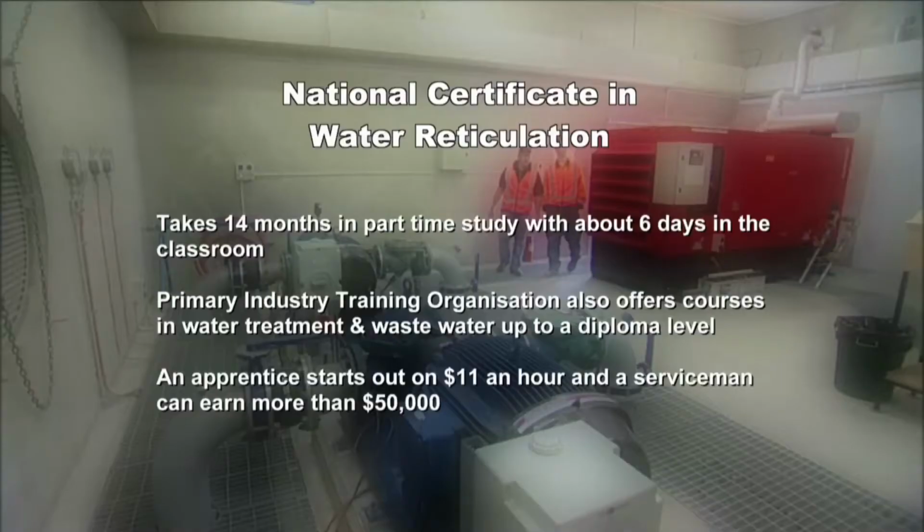A national certificate in water reticulation takes 14 months to complete through the Primary Industry Training Organisation, with 6 days in the classroom. Primary ITO also offers courses in water treatment and wastewater treatment up to a diploma level. An apprentice starts out on a salary of about $25,000 per year, and a serviceman can earn more than $50,000, with the opportunity to move through into management after that.